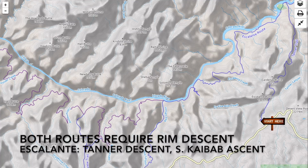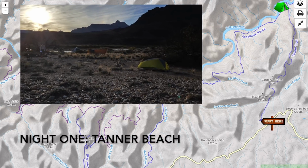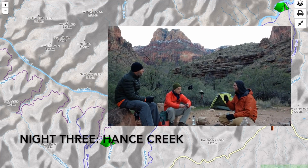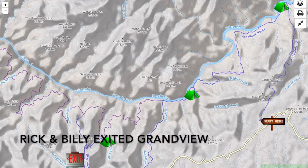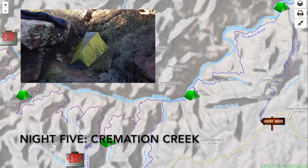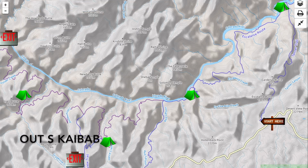For my Escalante route hike, we descended the Tanner and ascended the S. Kaibab. Night 1 was spent at beautiful Tanner Beach. Night 2 at the mouth of 75 Mile Creek. Night 3, Hance Creek. Rick and Billy exited Grandview after the night at Hance Creek. Mark and I continued on. Night 4 was just past Grapevine Spring. Night 5, Cremation Creek. And from there it was out the S. Kaibab.